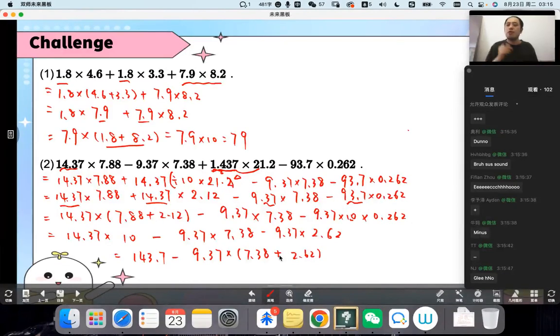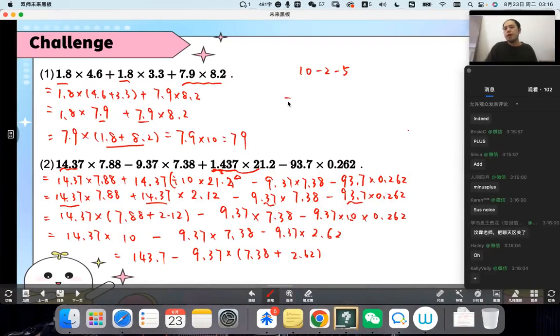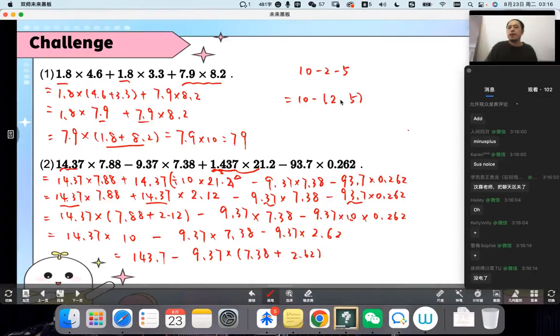And the reason we put plus inside the bracket. Okay, think about this question. If we do 10 minus 2 minus 5, if we put 2 and 5 inside the bracket, which operation do we need to put inside the bracket? It should be plus, right? So we can use addition inside the bracket.